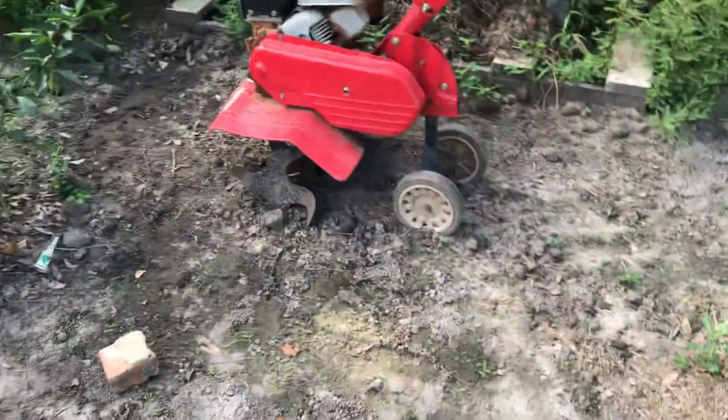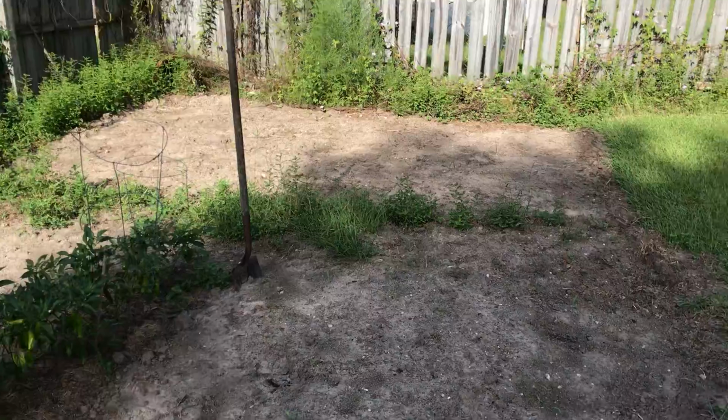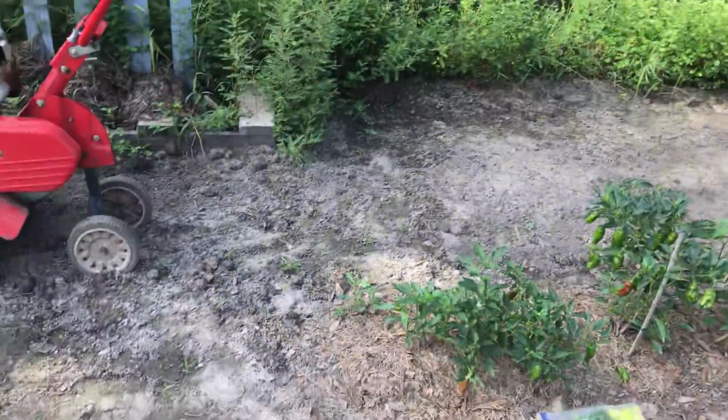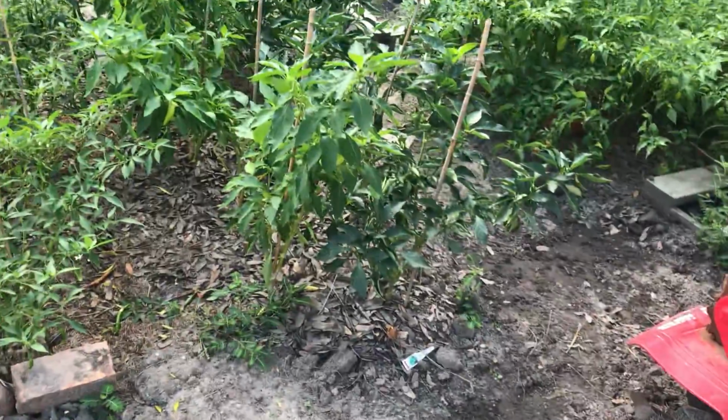But the peppers, I guess I'll go ahead with the peppers. I haven't put anything in the ground yet. I've done everything, it's ready. It's soft and chilled up. I've got to get that tiller back to my buddy. But my peppers, I just harvested.